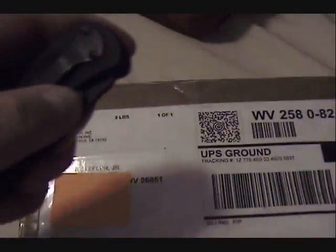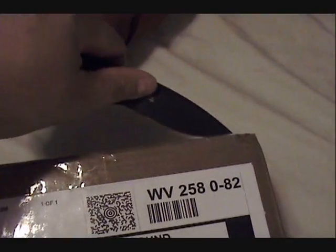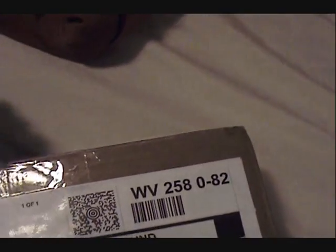So let's get right to it. We're going to open her up with my blade. Hopefully I can do this with one hand without injuring myself or anyone else.